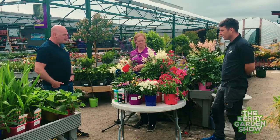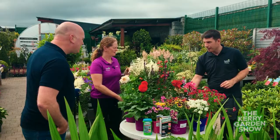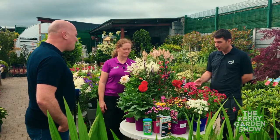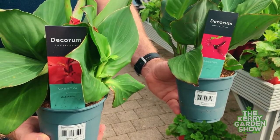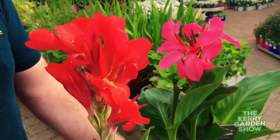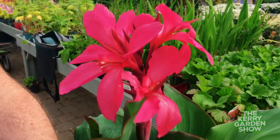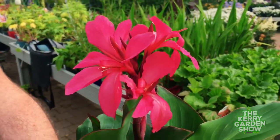Yeah. And finally, Ger, you've got two very interesting ones in there. These will be the canna lilies. We have them in a couple of different colours as well. Pinks, oranges, yellows. The traditional one would be the white one. These are brilliant to flower as well. So they flower July right through till September again.